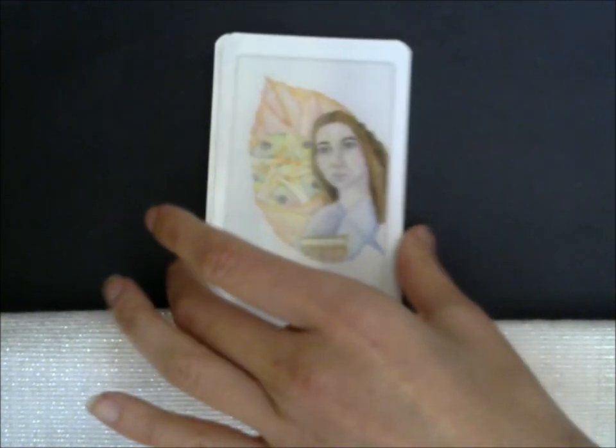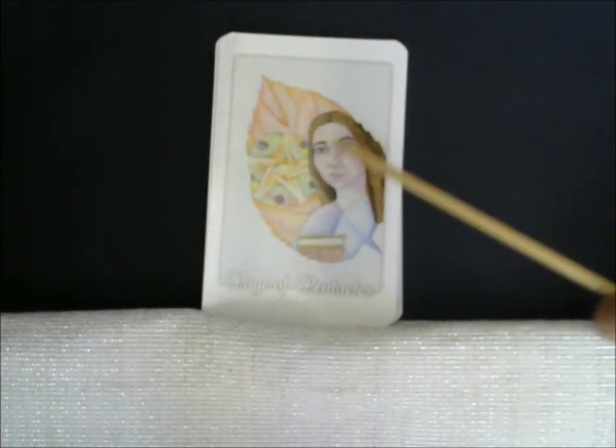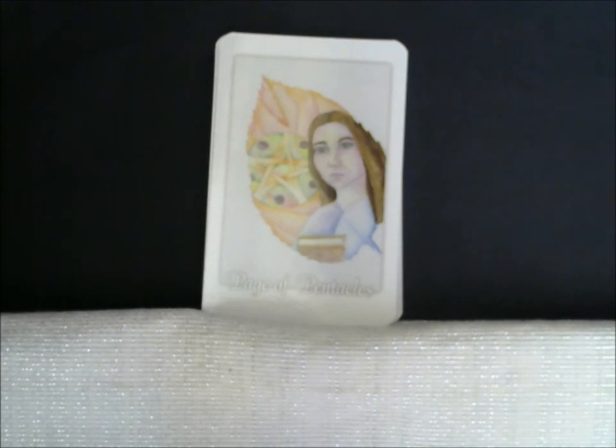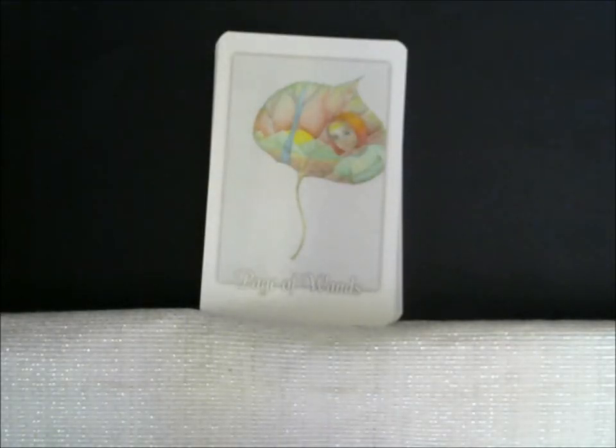And then you have the page of pentacles. She's holding a book. And I love her eyes too. It's kind of watery, like she's thinking about all the things that she's learned. It reminds me of that. I love the way she draws the eyes. She puts a lot of effort into painting the little details in the images.